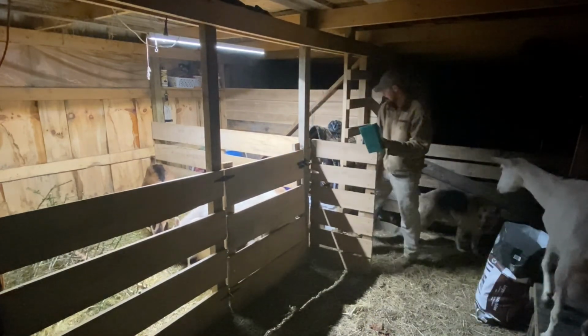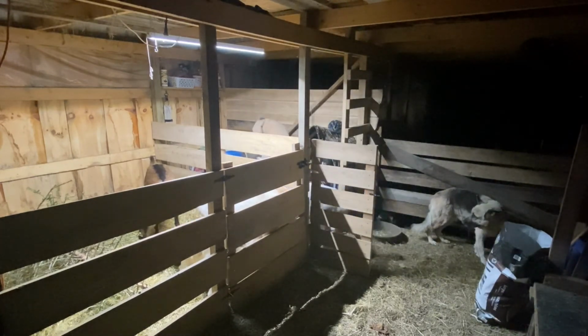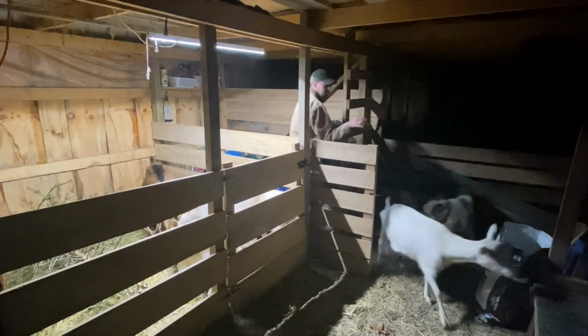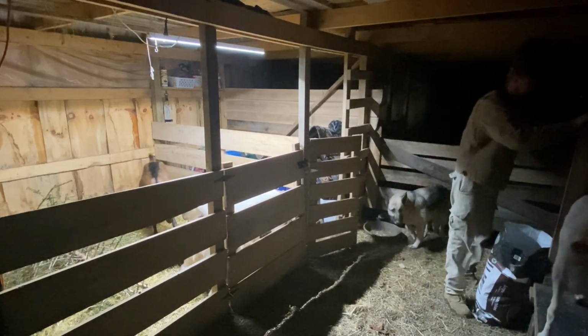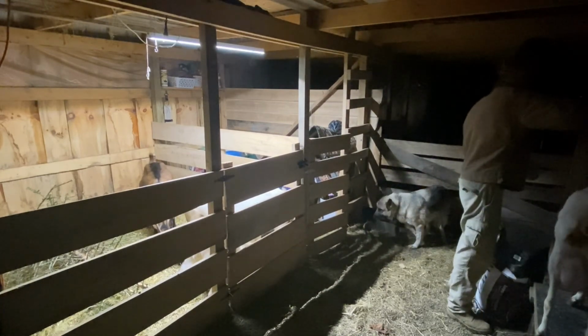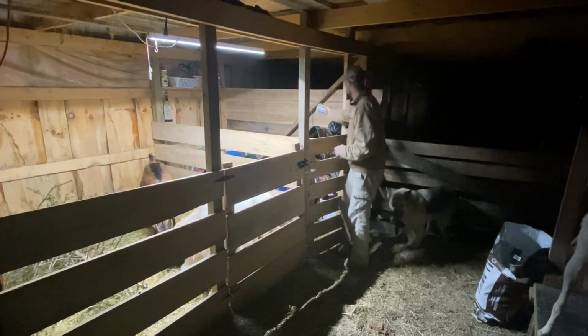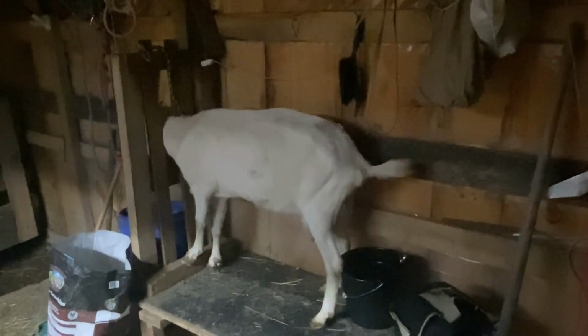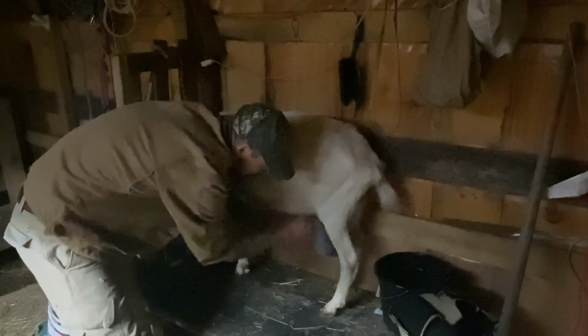Sunshine's waiting for her grain and to be milked. Get up there. All right, we'll set you up there and we'll get the milking. Get a bucket of hot soapy water here. Clean our udders.